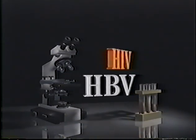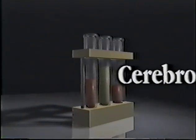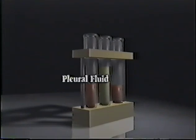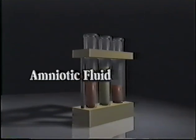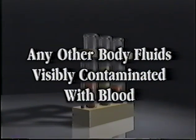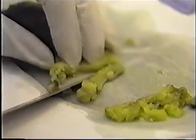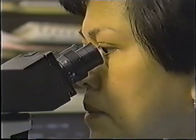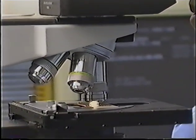In a healthcare facility, HBV, HIV, and other pathogens may be present in blood and other materials such as semen, vaginal secretions, cerebrospinal fluid, synovial fluid, pleural fluid, peritoneal fluid, pericardial fluid, amniotic fluid, saliva in dental procedures, and any other body fluids visibly contaminated with blood, non-intact skin or organs from living or dead humans, cell tissue or organ cultures and other biological matter from laboratory experiments.